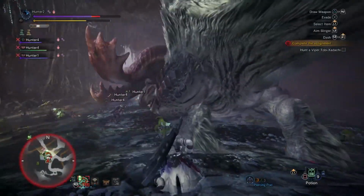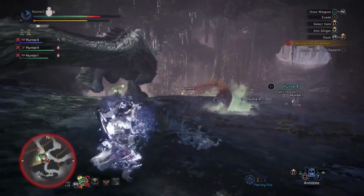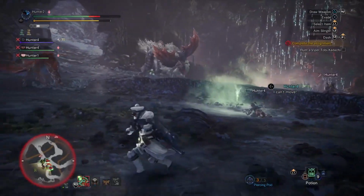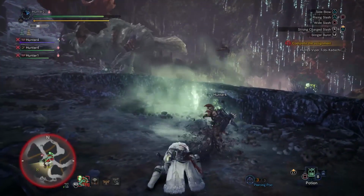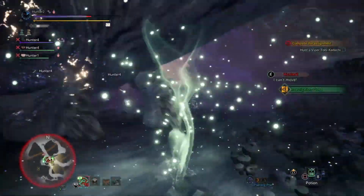So whether these tail spikes actually generate an elemental affinity, whether they generate poison or generate paralysis, I'm not quite sure as of yet because I wasn't able to actually play this preview. I'm only going with what the video shows, but from what I can see, they do actually generate either poison most likely or paralysis. In my opinion, I do believe they generate poison for the most part.